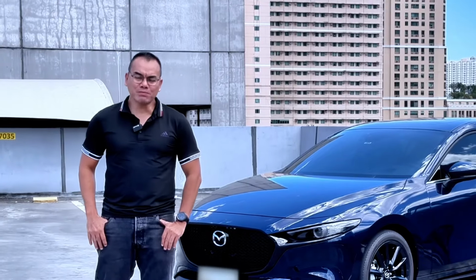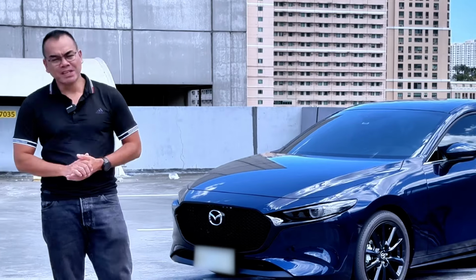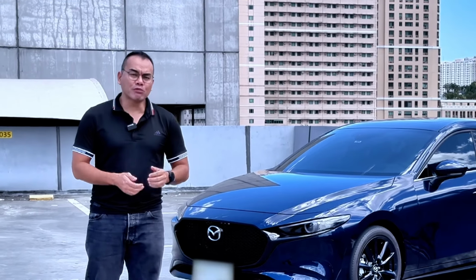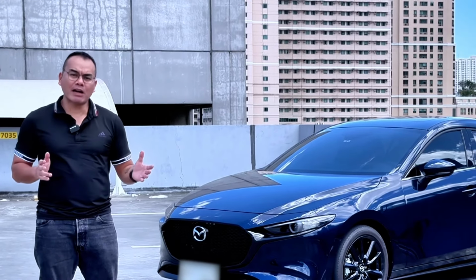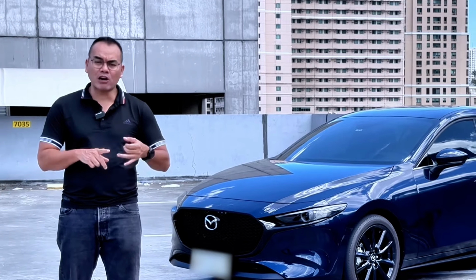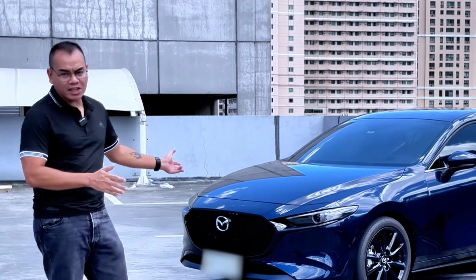The fourth generation Mazda 3 was launched way back in 2019 BC, before COVID. Now, I don't remember a lot of that era, but I do remember that when I first test drove this model generation of the car, I was wowed by how much of a driver's car that it is. Great steering, very sharp, powerful brakes, easy to modulate, gutsy engine, and let's face it, even today it still looks banging.